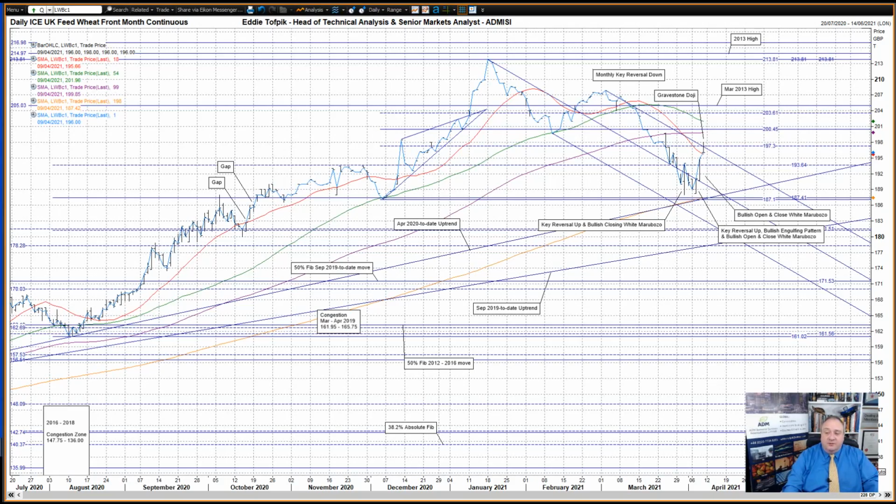Now some enterprising fellows tried to halt the move lower with a big combined key reversal up and bullish closing white marubozu on Wednesday last week. However, a daily pattern does not usually trump a weekly or a monthly pattern, and we were also testing the lows for this year as well. So you can imagine things all look pretty bleak for UK feed wheat futures. Well, at this point, as I pointed out in my midweek ADMIS and ADMISI video, let me throw a spanner in the works and remind you all, dear listeners, that real life is much more complicated than that.